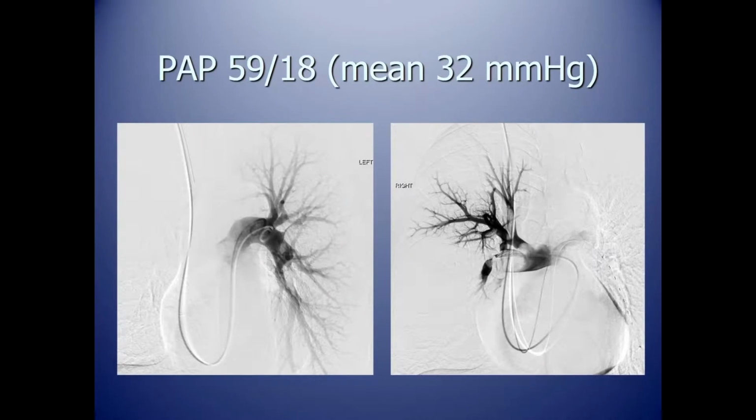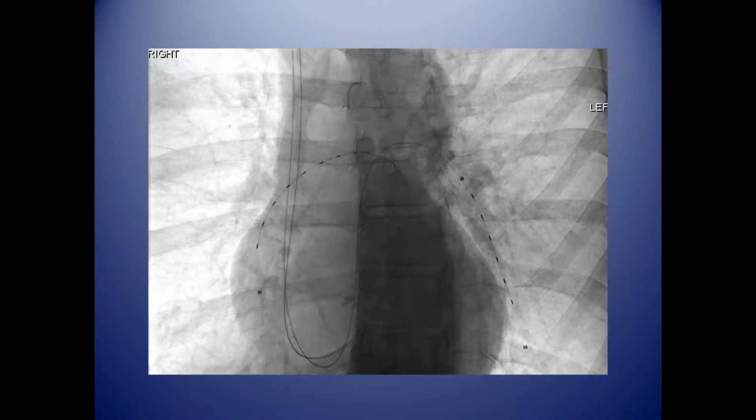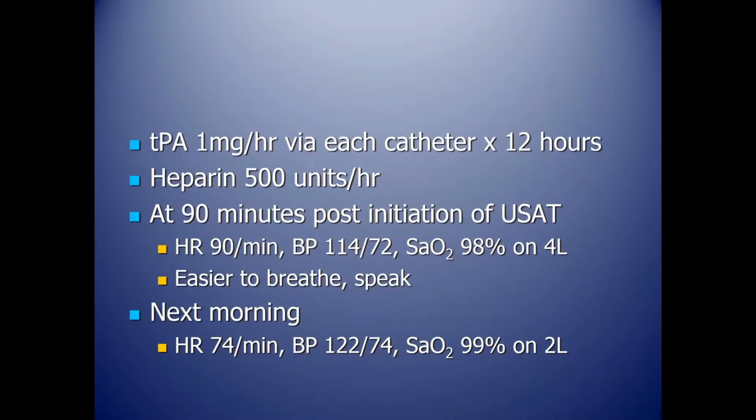We did our protocol, jugular vein access. That's the PA gram. You see the pulmonary pressure is 59 millimeters of mercury. Again, those are the pigtail catheters. We put our multi-sidehole EKOS catheters here from the jugular vein approach. We ran our protocol, 1 milligram an hour for 12 hours through each catheter, heparin at 500. And this is what we typically see.